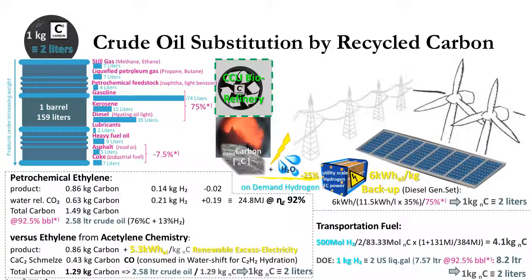The most relevant reuses for recycled carbon are three main options. We can either focus on renewable electricity and using carbon efficiency and carbon recycling as a way to back up the renewable electricity grid. We can focus on polyolefin refining under employment of excess electricity production for carbide smelting. We can also use renewable hydrogen in mobility, steel, or agrochemicals. These three options show crude oil substitution rates of 2 liters per kilogram of carbon.